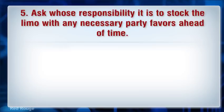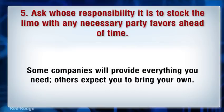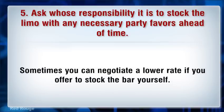5. Ask whose responsibility it is to stock the limo with any necessary party favors ahead of time. Some companies will provide everything you need. Others expect you to bring your own. Sometimes you can negotiate a lower rate if you offer to stock the bar yourself.